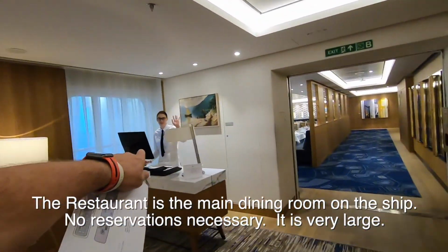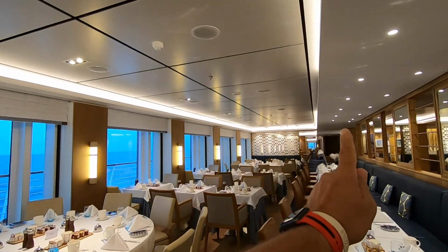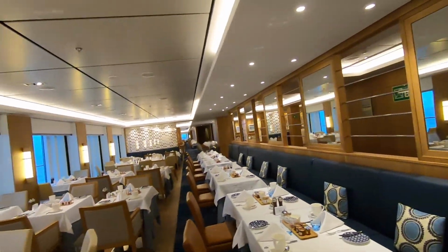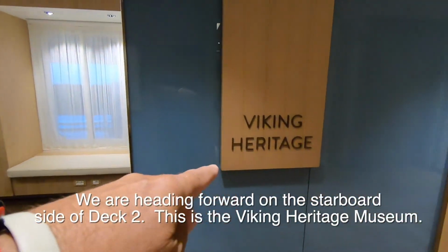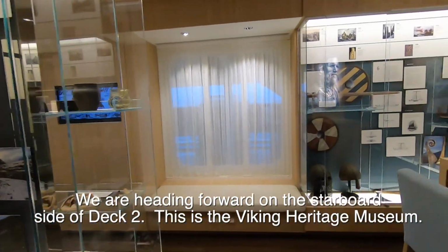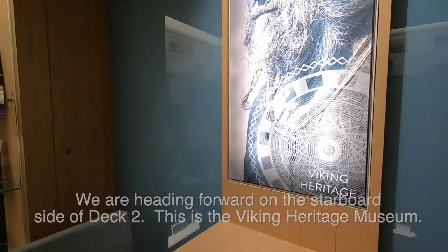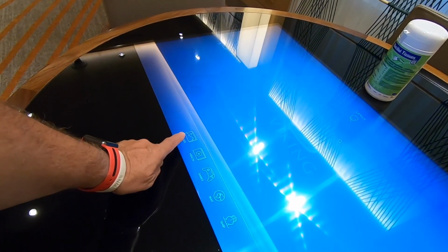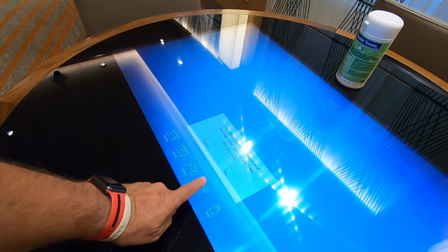This is the person in charge here. She's very helpful. But this is what the main dining room looks like, and it actually wraps all the way around the back of the ship over to opposite where we're standing right now. So it's huge. This area is called Viking Heritage. I don't think it's about the cruise line, it's about Vikings specifically. You can look at pictures, videos, play games, a map, and the ship.